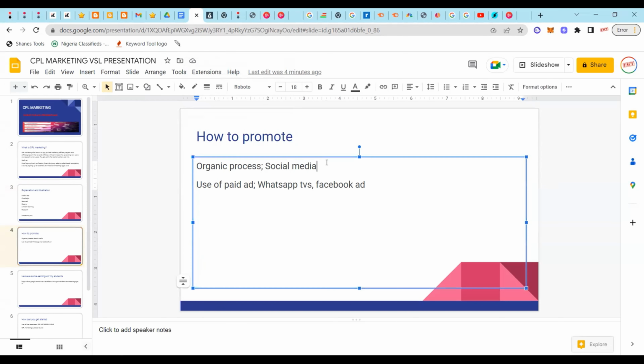Now this organic process is a way of starting out if you don't have capital. So let's say you don't have capital to run ads and stuff like that. This way, you can make money without running ads. Now, this process is not as fast as the paid ad. With the organic process, you should be able to make, let's say, $500 every month. But with the paid ad, you should be able to make up to $2,000 and beyond every month. Now, I'll show you people who are making something like this.